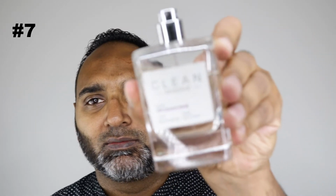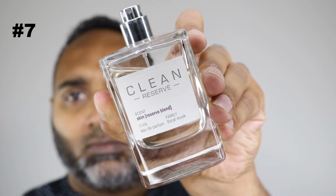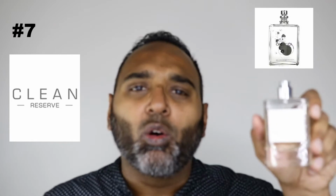The next fragrance on our list is probably the scent that is hardest for me to describe. That scent is Clean Reserve's Skin. So if you think about your own scent, your personal scent, your skin scent, and what it smells like, this fragrance is really just an extension of that. The listed notes on this fragrance are praline and musk, but by no stretch is this a gourmand fragrance. So if you like anti-perfume scents like Molecule 01 or Not a Perfume by Juliette Has a Gun, then I definitely recommend trying this fragrance.